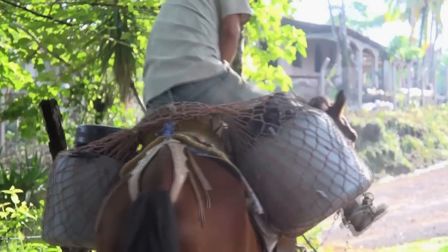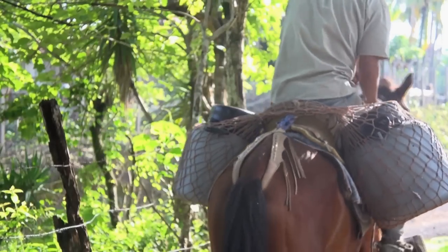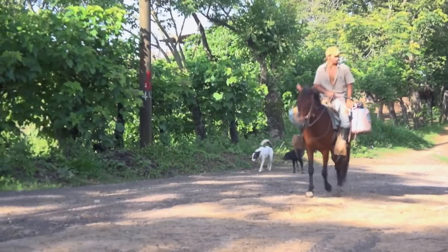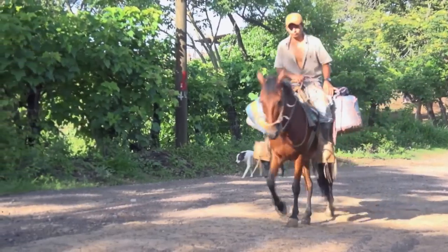The Quesungual agroforestry system put power into the hands of small-scale farmers, beginning right here in the village of Candelaria.